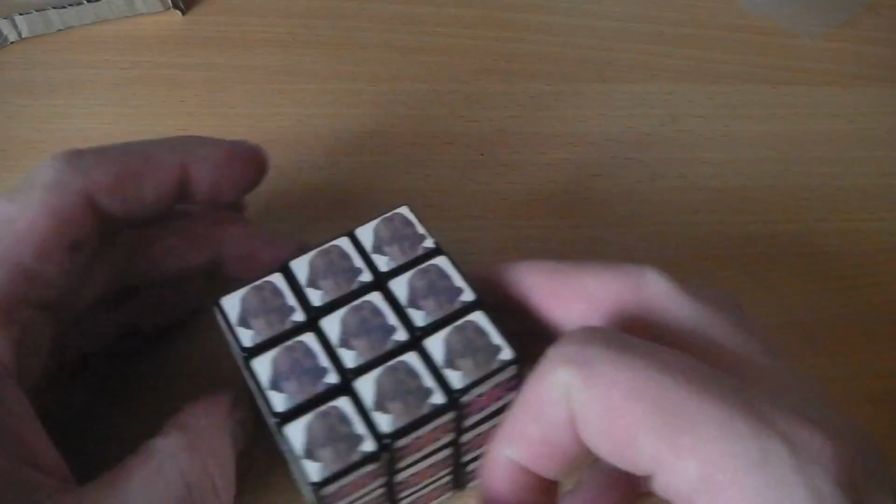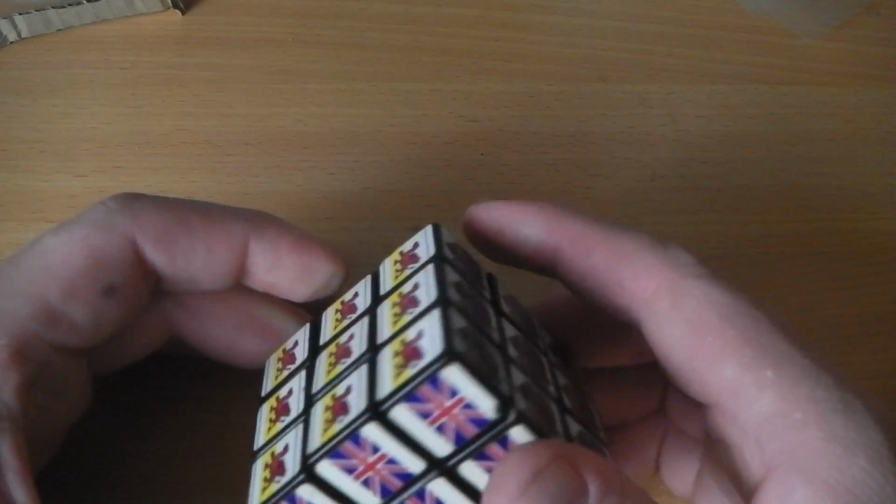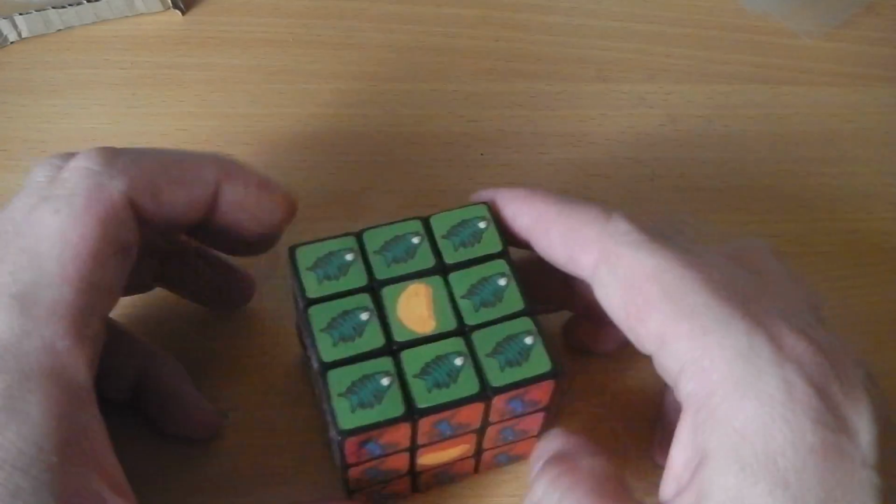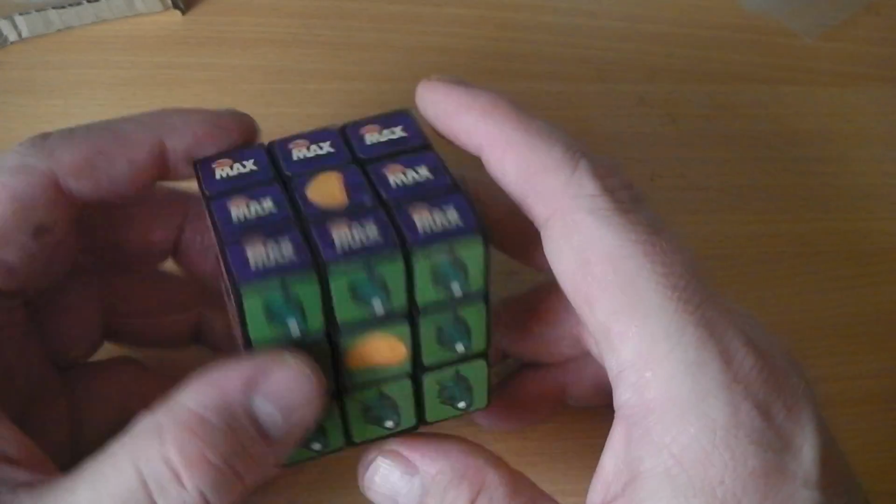An old Prince Charles Lady Diana commemorative wedding cube thing. It's in okay condition. Just came in a batch of puzzles, not something I'd buy on its own because I'm an anti-royalist. Walker's Max, cheap little 3x3 promotional cube.